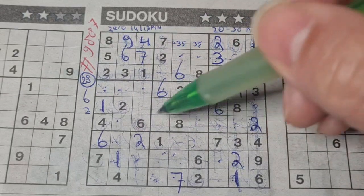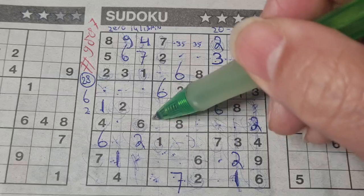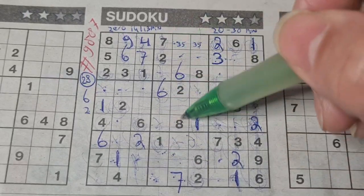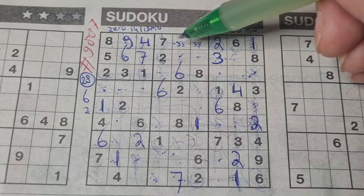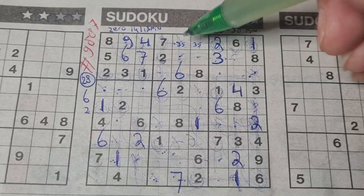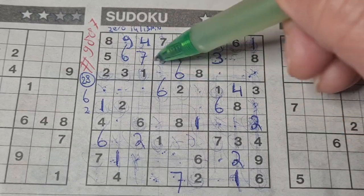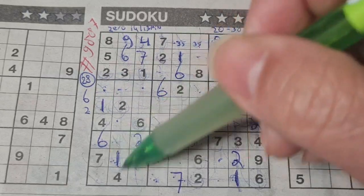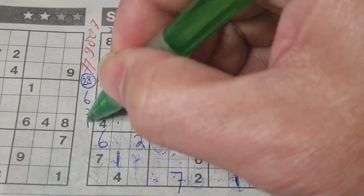1 in this row, 1 in the middle row, so the row below. The only 2 places left for the 1 should be here or there. We have a 1 in this column, no 1 there. 1 should be here. 1 in this column, 1 in that column, so the column between. The only 2 places left for the 1 should be here or there. We have a 1 in this row, no 1 there. 1 should be there. Can I count? Yes. And all the 1s are used. I can see. Digit number 3, number 1.